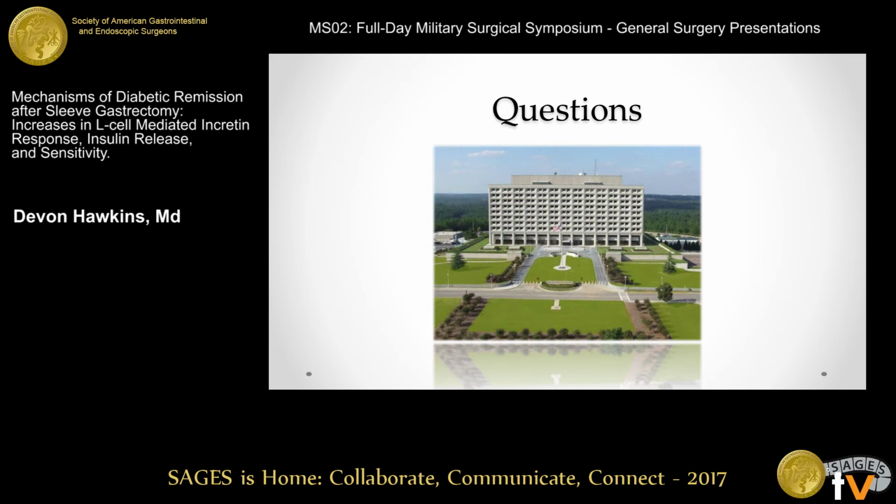Are there any questions from the floor? Well, I was just going to ask, did you look at the difference in patients who were actually diabetic versus not? All of these patients included were diabetic. Were diabetic, okay. Yeah, because with the data of the new STAMPEDE trial, 5-year outcomes, it shows that sleeve gastrectomy does, in fact, help reduce their need for insulin use. So I just wanted to make sure if you'd looked at that or not.